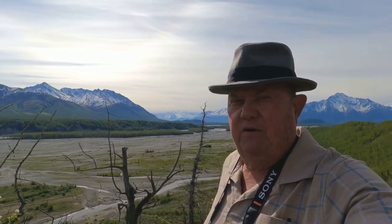This is our first morning in Palmer. We're going to get out and see a few things. We're starting here with the Matanuska River overlook off the Glen Highway. I think we're still in the city of Palmer, or a little bit east of it. Okay, so check this scenery out here.